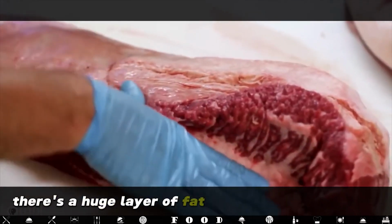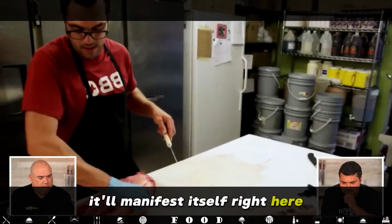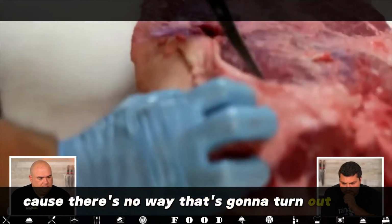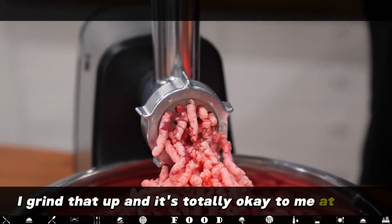There's a huge layer of fat that goes through there. And if you flip it over, it'll manifest itself right here. And we definitely don't want that, because there's no way that's going to turn out good. I use that for burgers. I grind that up and it's totally okay to me, at least.